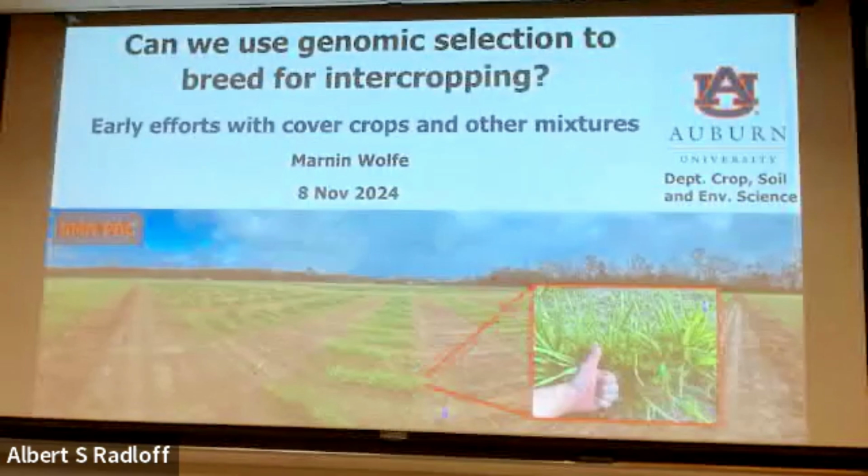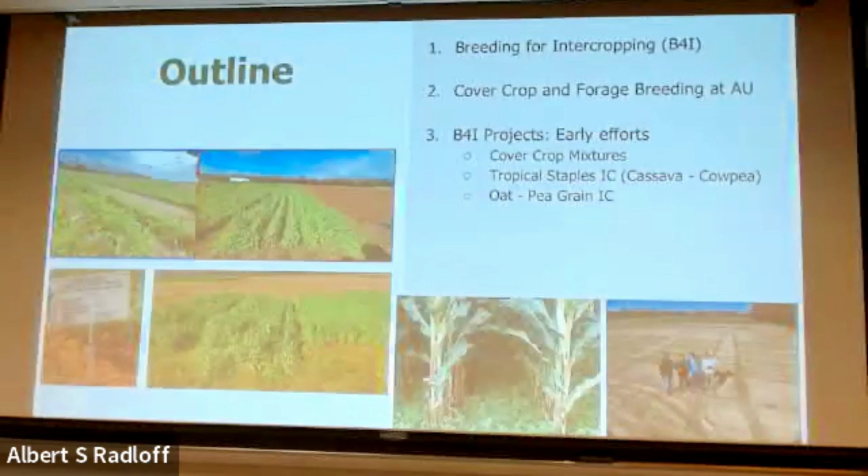So I'm gonna break the talk up into like three parts. And first we'll talk some of the idea, what we want to do to improve intercropping. I gotta kind of tell you about what I've really been doing the last 2 years, which is establishing a breeding program essentially from scratch. It's focused on cover crops and forages at Auburn. And then I've got a couple of different breeding for intercropping projects that I have hopefully enough time to share enough detail with you. But these are really early days. Don't expect like genomic prediction accuracies and answers to your questions. Just plans and projects we're getting going.